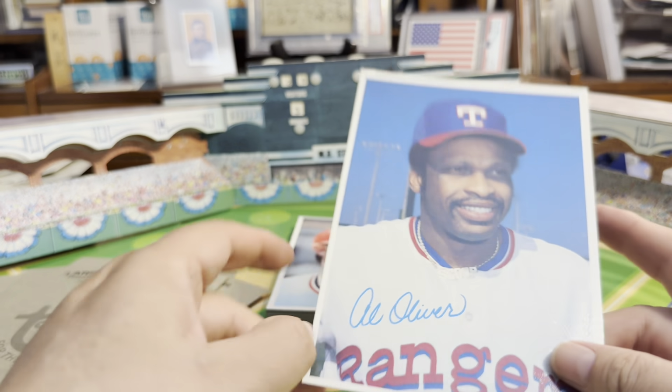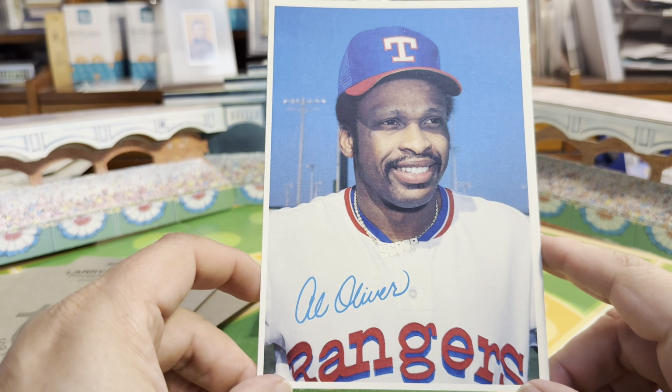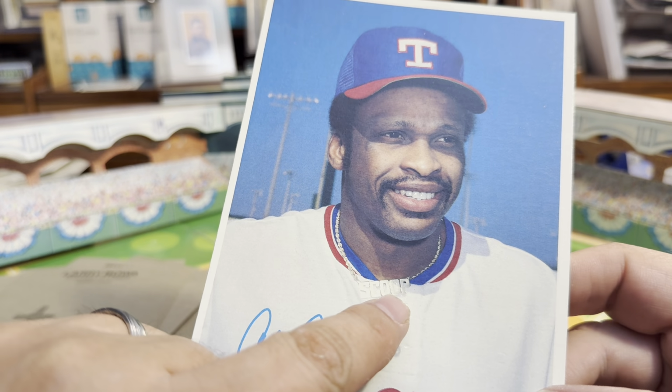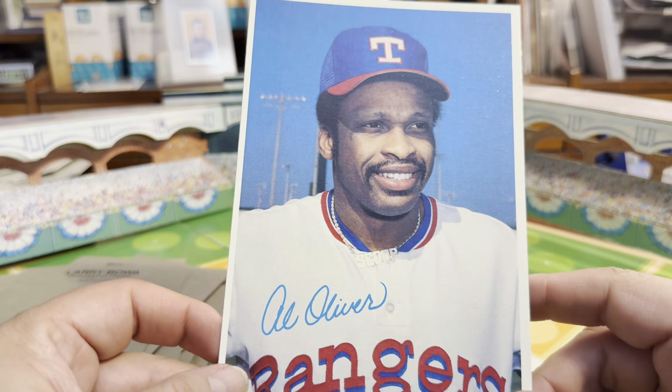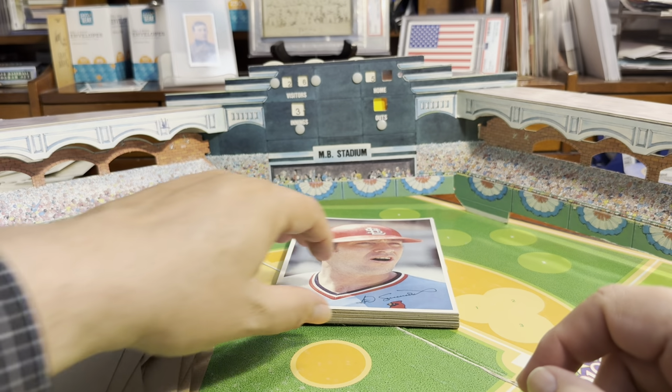Al Oliver with the Rangers. Here's another guy I think ought to be in the Hall of Fame. Al Oliver, long career with the Pirates. Check out the nickname Scoop and the jewelry. Pretty cool little thing. Love the old school Rangers text there.